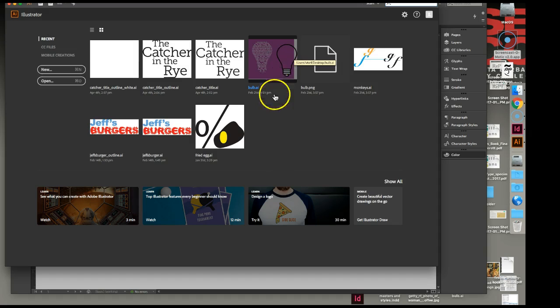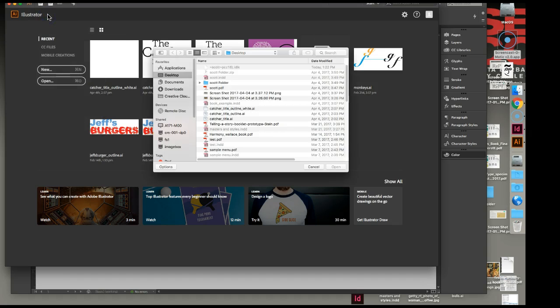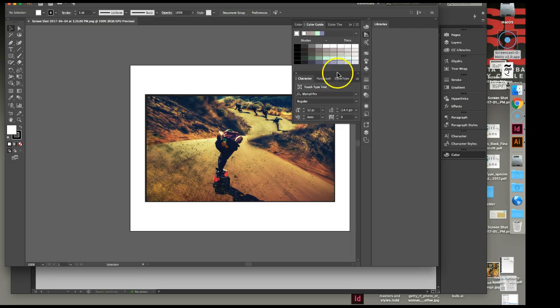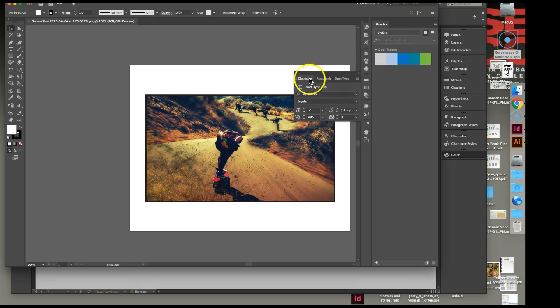All right. So image trace is this. In Illustrator, you open a photograph, a raster image, not vector, and let's take one of Scott's photos. He did a screen capture of one of his photos. So here's his photo. And here's why you would want image trace: you'd want it if you have a low resolution image that you want to break down.